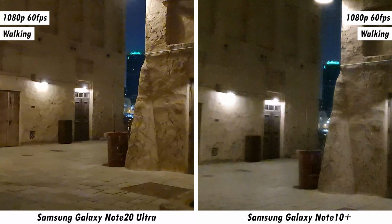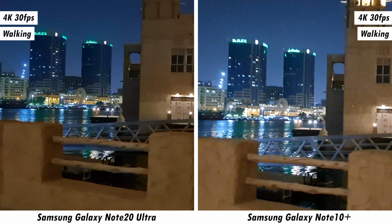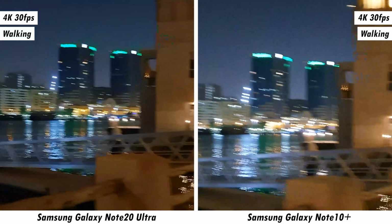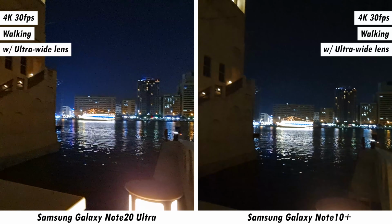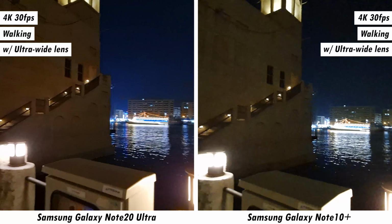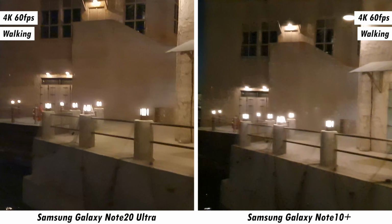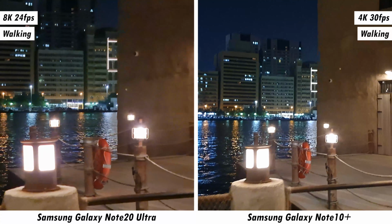But definitely, even at 4K 30fps, the quality from the Note 20 Ultra overall is just much better than the Note 10 Plus, and this is evident more so when recording with the ultra wide angle sensor at this resolution, where noise levels are suppressed much better. This is a look at 4K 60fps samples, where it's much of the same story once again, and for completion's sake, here's an 8K footage sample from the Note 20 Ultra.